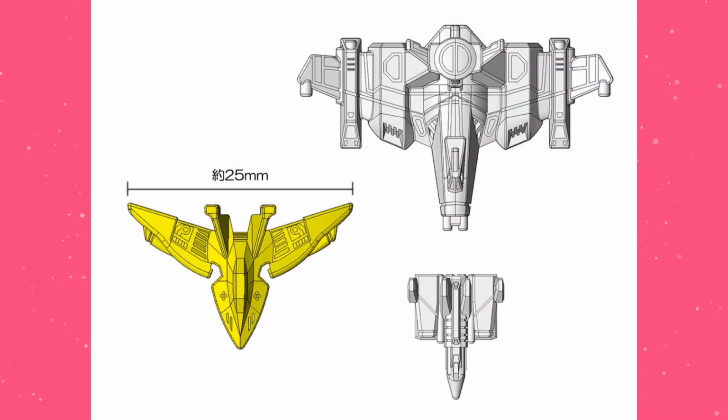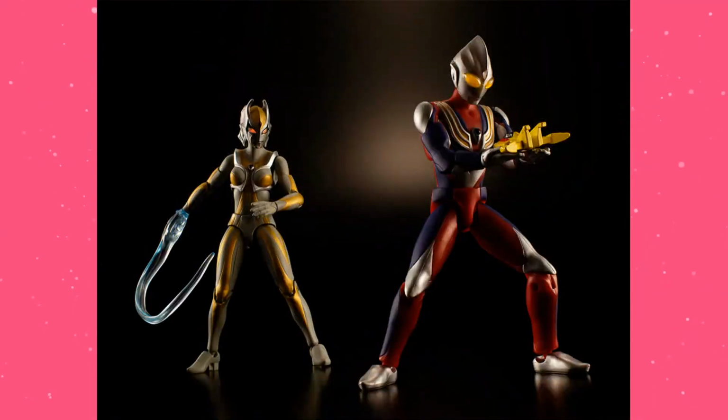Next up is the Guts Wing, which is 25 millimeters in wingspan. This was made in scale with the rest of these guys, as well as in scale with Tiga himself, again from set 5. There's the effect part with Camilla. And yeah, these are looking great. So again, these are up on Premium Bandai if you really want to grab them.